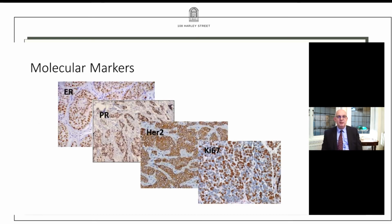So these are molecular markers, again, estrogen, progesterone, the HER2, those are things that constitute, if you like, your triple status. Ladies who are HER2 positive, say, will need the Herceptin drug and will need other chemotherapy. Ladies who are sensitive to estrogen will need an anti-estrogen drug, and we'll talk about those in a minute. But these are the standard molecular markers that we measure.